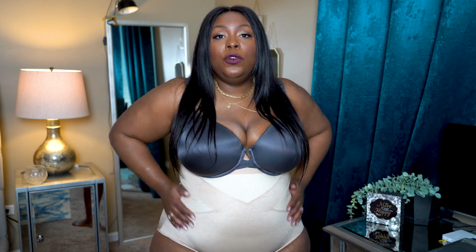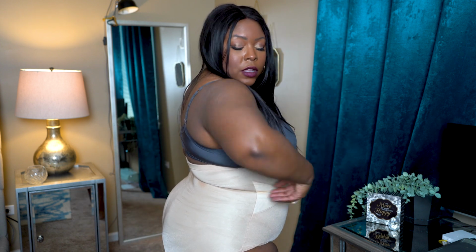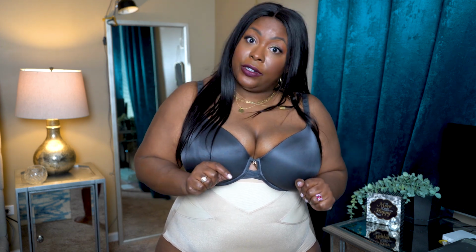It still gives you the smoothing, and it comes all the way up. See? There you go. So you can see it comes all the way up in the back. What I love the most about the Cacique garments is that they do not roll down. These are garments that you can wear all day, and they're very, very comfortable. Let me show you under a dress.